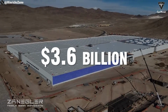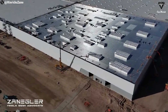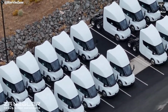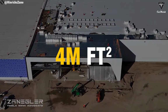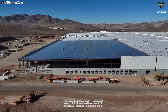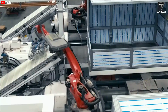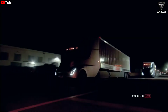With a massive $3.6 billion investment in a dedicated factory for semi-production, now approximately 60% complete, mass production could begin in Q4 this year, with an estimated output around 10,000 units. This new facility will add an additional 4 million square feet of production space, enabling Tesla to ramp up semi-production to an entirely new scale. While official production capacity numbers haven't been disclosed, given Elon Musk's ambitions, the Tesla Semi is sure to enter full-scale production at an incredible pace.